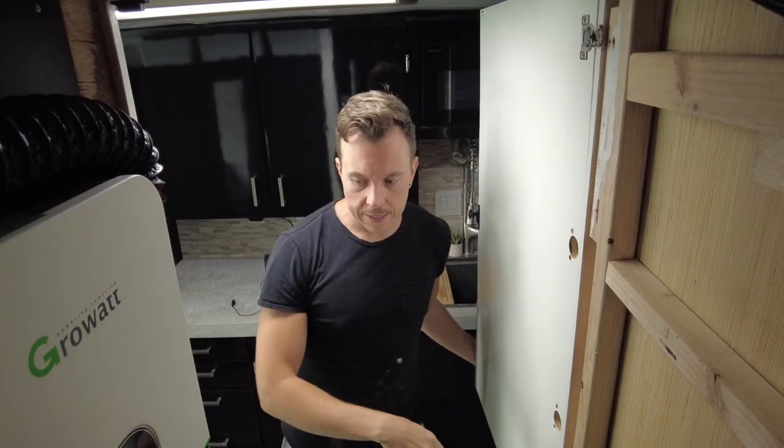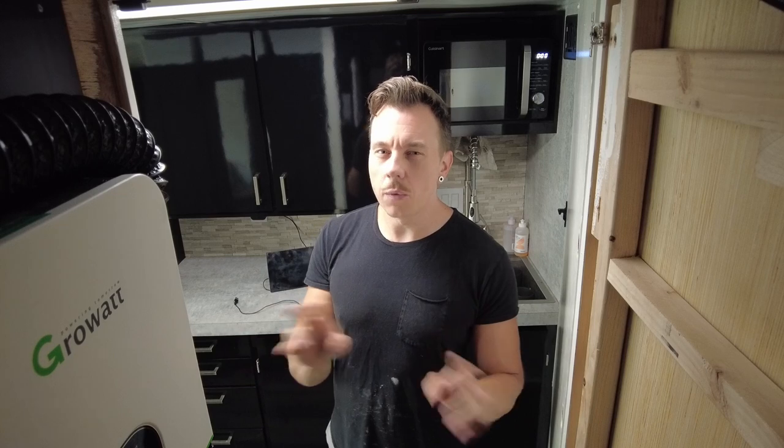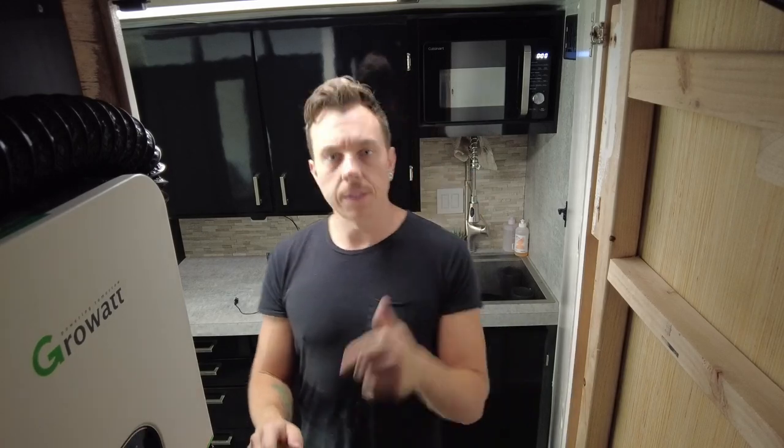This is my electrical cabinet. In here, we've got batteries, we've got inverter, solar charge controller, breaker panels for 12 volt and 110, everything we need to run the brains of the machine here. Eventually, all my other control panels, thermostats, interfaces, things like that will also be stored in here, gauges for water and whatnot, so that everything is centrally accessible and also hidden away from general use, just to make it look a little bit nicer. But for now, until that happens, this is what we're dealing with.